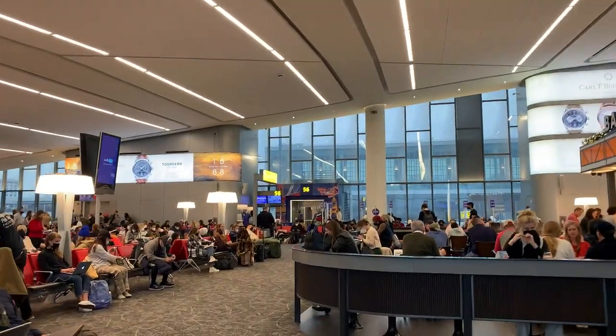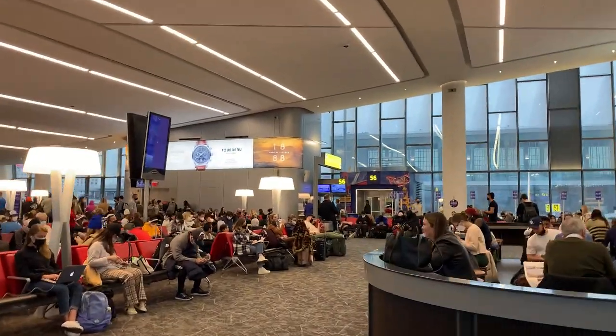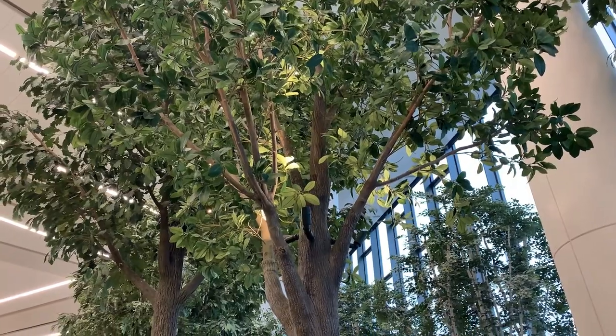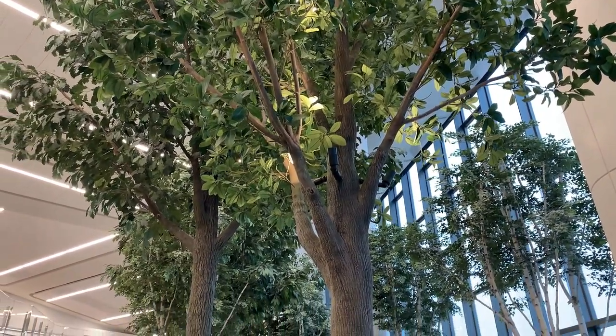I just can't believe how open this terminal is. There are a lot of people here, but it doesn't feel that crowded. Beautiful lighting illuminates the waiting areas, and if you're looking for some peace, well, there's a small park complete with trees inside the terminal. It's like being in Central Park, surrounded by the hustle and bustle of New York City. What a major difference from the old LaGuardia.